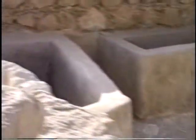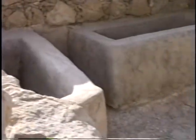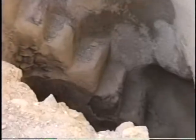This is obviously a bath. This is a stairway. Children, will you be so kind to follow? Come on, come on. Leave them there.